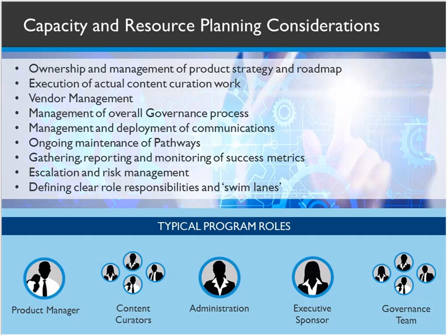As we look, there are a lot of different roles that really promote the long-term effectiveness of these types of strategies, and it really helps ultimately define things such as escalation and risk management. Who's ultimately responsible? What are the swim lanes and responsibilities of individuals? Whether it's product managers, the actual content curators, or the governance team. We talked about review processes. So at the end of the day, in many cases, a lot of organizations really underestimate the number of folks and the time required to truly roll out an effective strategy.